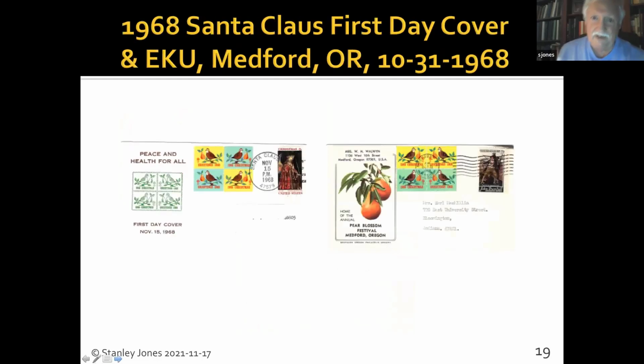Go ahead, Paul. Now, this is a very remarkable cover. This is the earliest known usage of a Christmas seal in 1968. This cover over here is the earliest known usage. And that cover was canceled on Halloween, in Medford, Oregon. I wrote an article that I gave to the Seal News, and it was published there. It was also published in the Christmas Stamp Collectors Society's Yule Log. And one of the subjects was this cover.